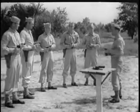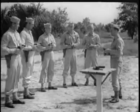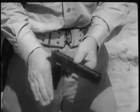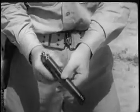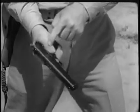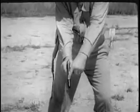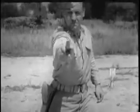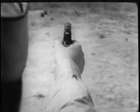One of the most important things in combat firing is the correct grip on the gun stock. So we'll take that up first. Fit the pistol in the crotch of the hand and take a firm, tight grip on the weapon. The barrel should be in direct alignment with the forearm. So if you pointed your finger instead of the gun, it would be right on the target.